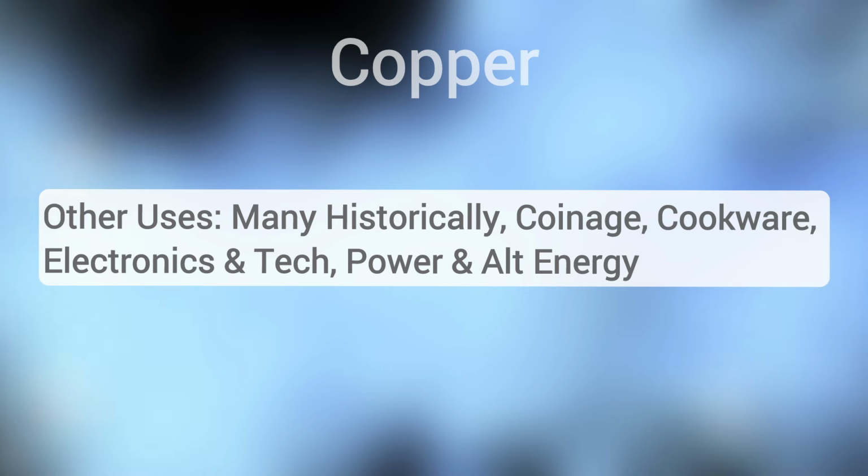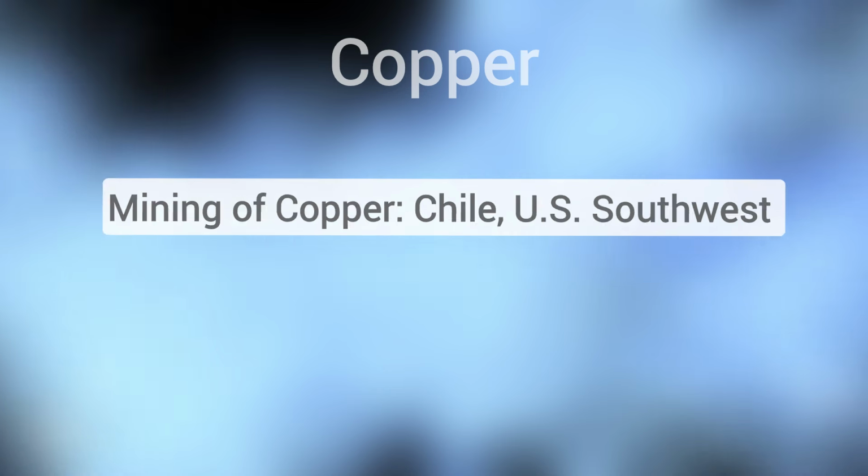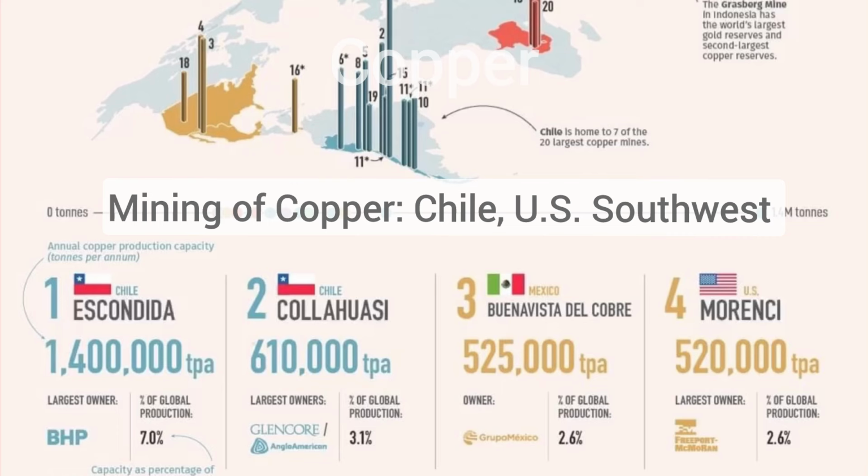Copper has been used extensively historically in coinage and cookware, but recently we've used a lot of copper in electronics and technology, in power and alternative energy generation. Copper is mined all over the world, but it is heavily mined in the US Southwest and definitely in places like Chile and South America.